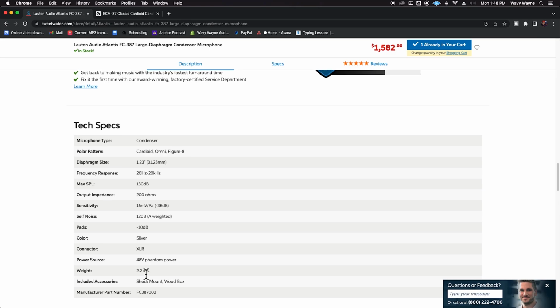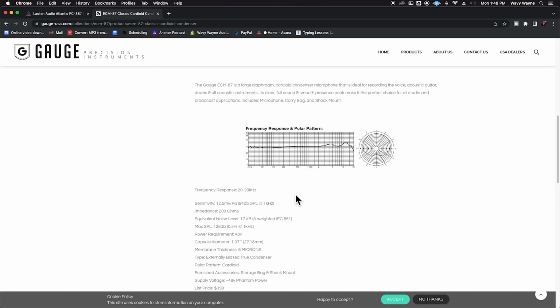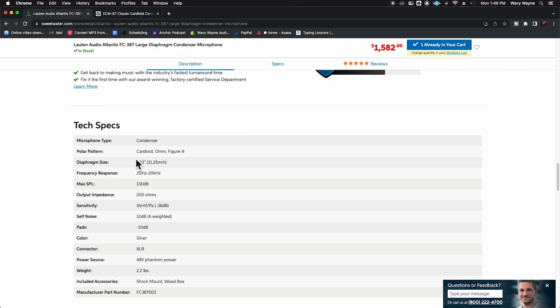Diaphragm size, let's take a look at that. 1.23 inches or 31 millimeters. Do we know the diaphragm size? Okay, capsule diameter, here we go, is 27.18 millimeters. All right, so this definitely has a larger diaphragm, which may mean that it's gonna pick up more lushness. Who knows? Let's see.